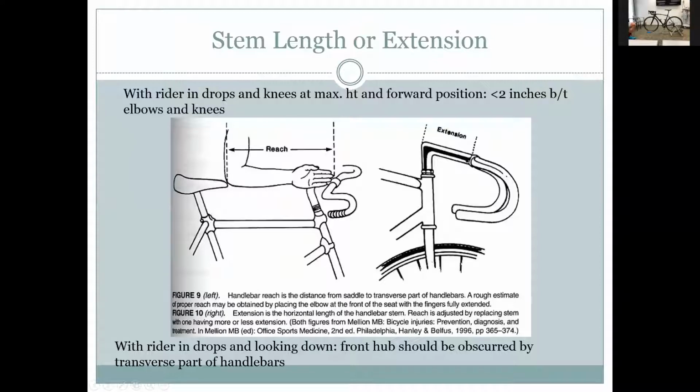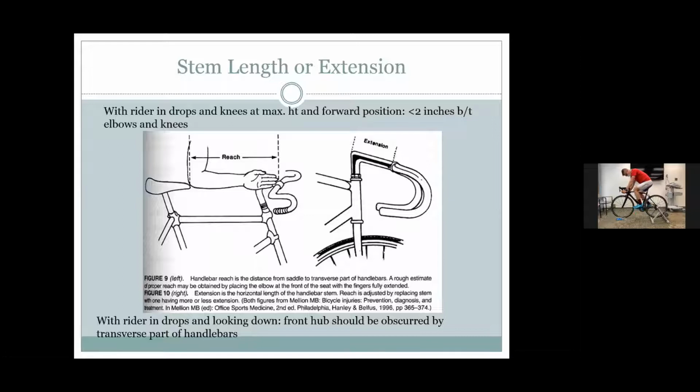So the stem length or extension, that stem can be made to be further extended away from the bike. And the idea to get a measurement of that would be to have the rider in the drops now, instead of with their hands on the brake hoods, but in the drops of the handlebars, and the knees at the maximum height in forward position. And a suggestion would be to have less than 2 inches between the elbows and the knees when they're in the forward position.